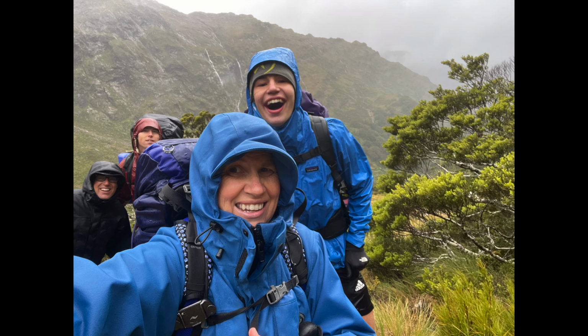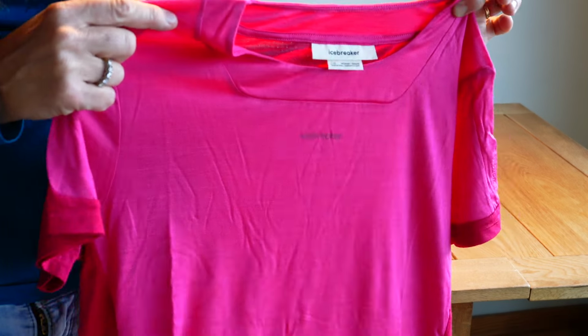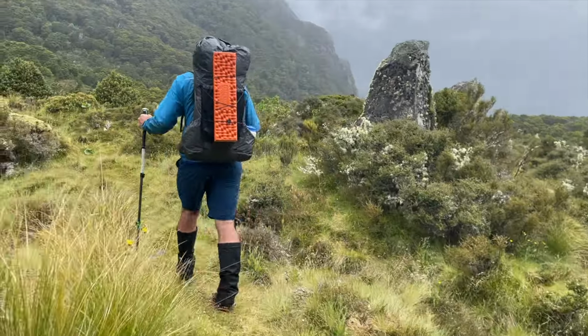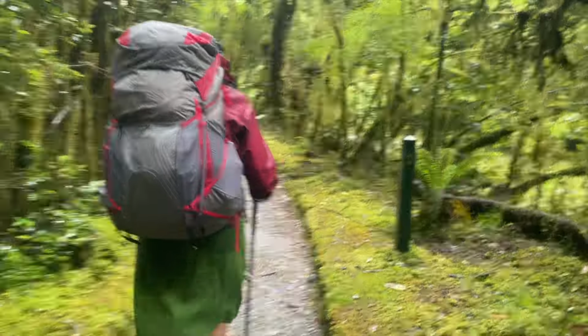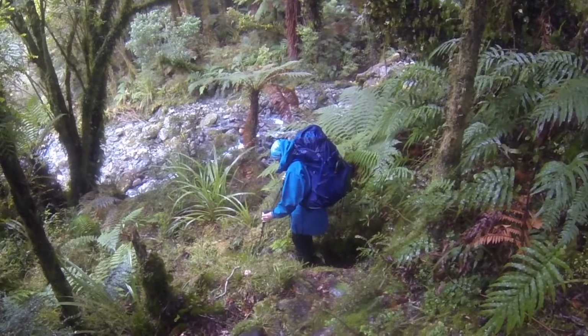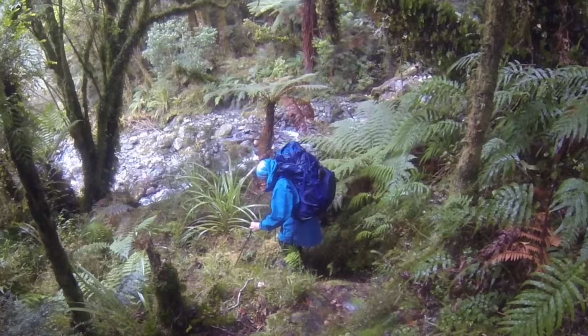If it is raining, I would normally just wear a long sleeve merino underneath my raincoat, but I've now decided to sub that for an Icebreaker 125 Zone Knit merino t-shirt, mainly because when you're hiking in the rain, when your arms are up with the poles, the water runs down your arms, it soaks through the sleeves of the thermal underneath and then dribbles down to the torso, and I can get wetter because of that.